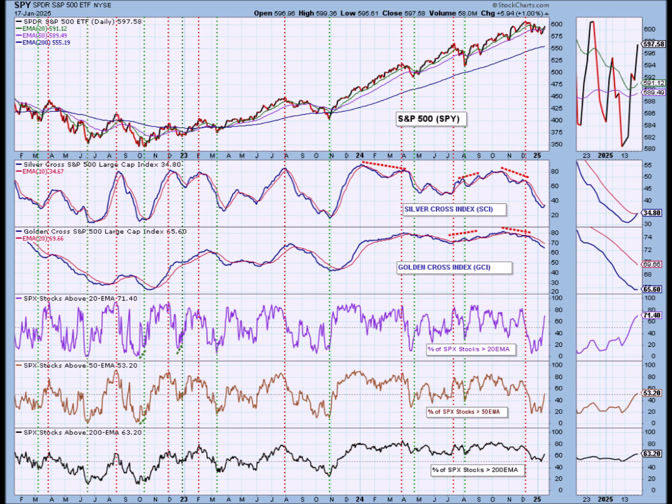So we have a third of the index right now with those Silver Crosses, meaning they have a bullish bias. And a third is pretty good. I'd like to see more, but really, when you look at those participation numbers of the stocks above their 20, 50, and 200, you can see that it is definitely expanding. And given that we have almost 49% above their 50-day EMA, that tells us that the Silver Cross Index could continue to rise, because price needs to, of course, be over the 50-day EMA for the 20-day EMA to cross above it to give you a Silver Cross. So we're going the right direction as far as participation.